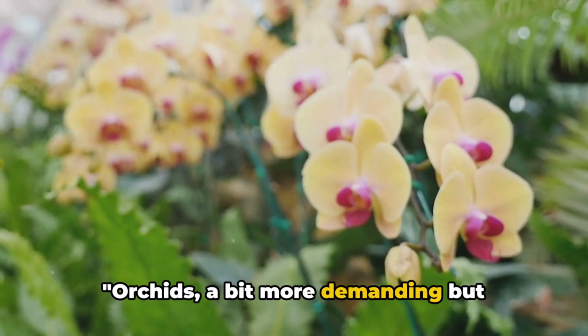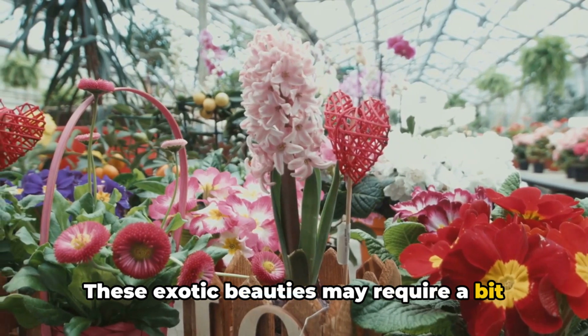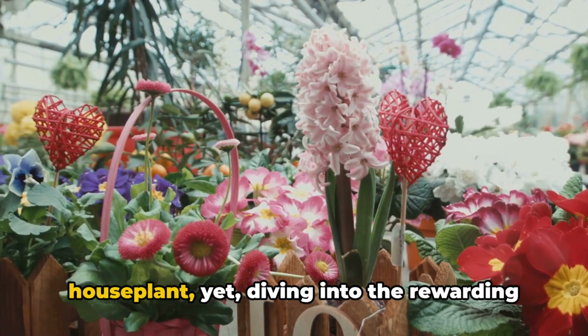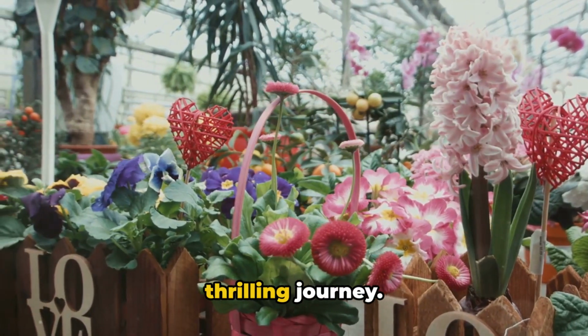Orchids, a bit more demanding but definitely worth the effort. These exotic beauties may require a bit more attention than your average houseplant. Yet, diving into the rewarding challenge of orchid care can be a thrilling journey.